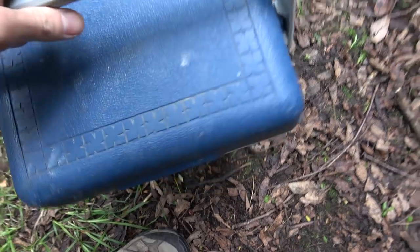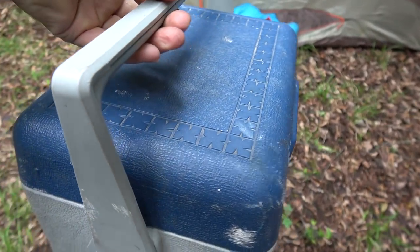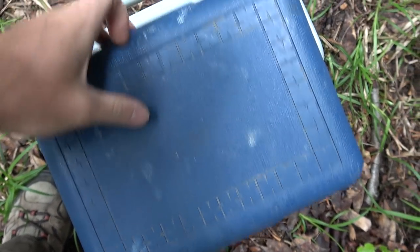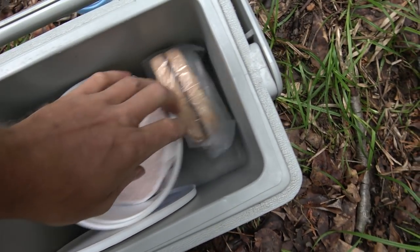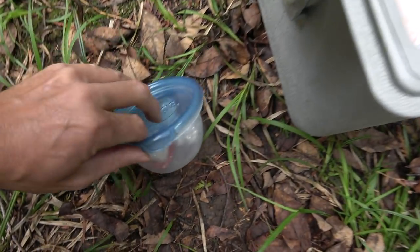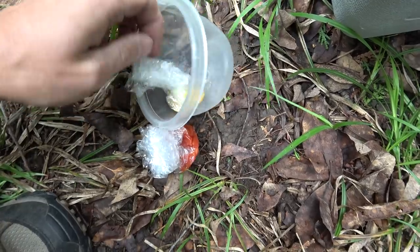This is an interesting little character here. This is my lunchbox. Why would I bring a lunchbox into the woods? Well, we're gonna have a peek, aren't we? Let's look inside. What's inside the lunchbox? What? Okay, so that's a hamburger and some bread. And then there's another container here. What's in the container? Ketchup and mustard, it looks like.